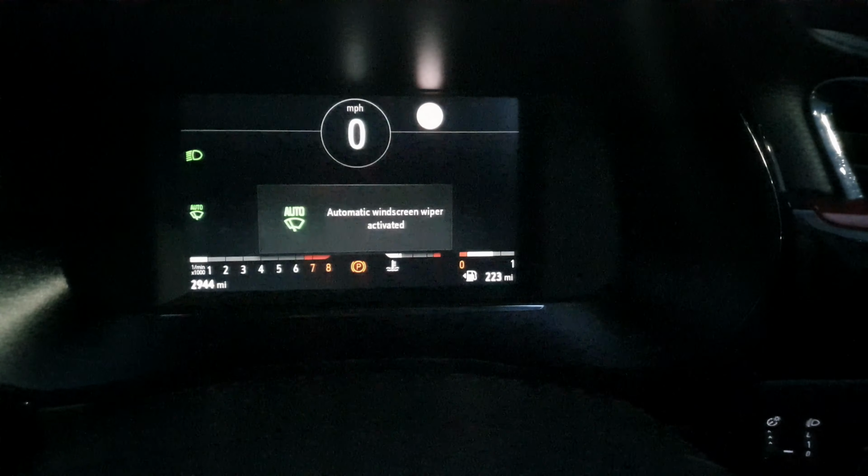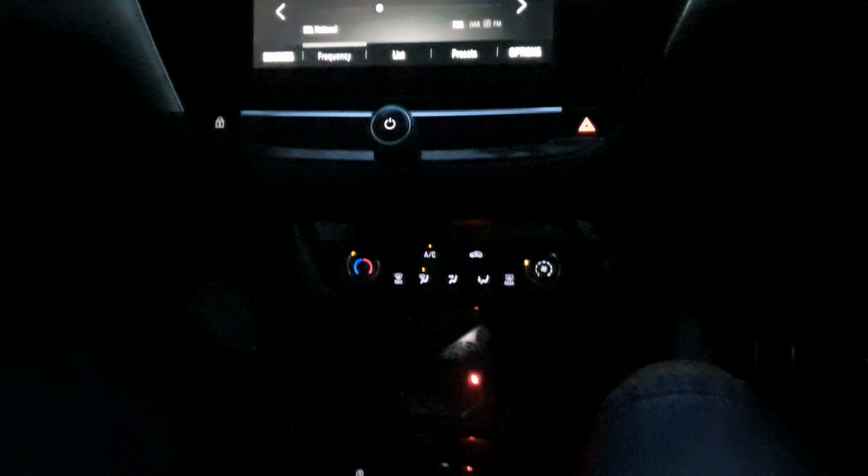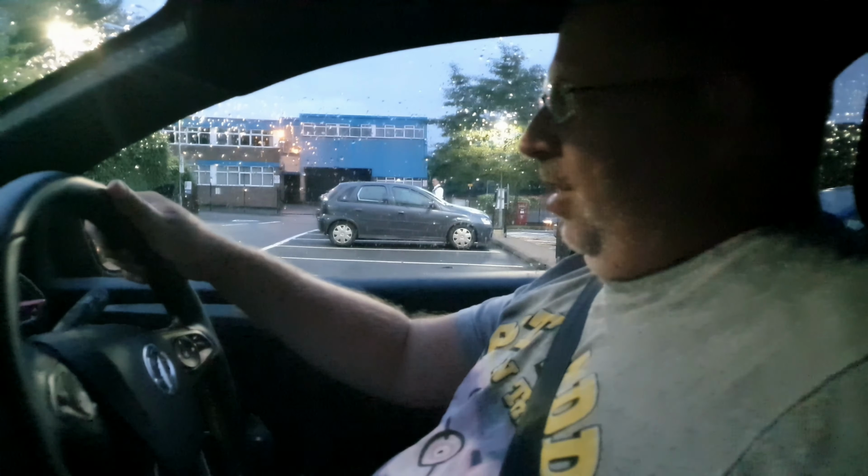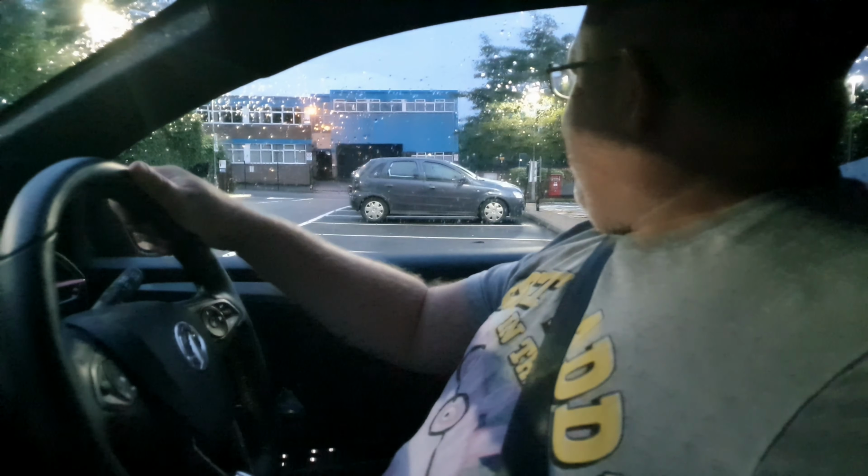So it says automatic windscreen wiper activated. Got DAB radio, all of the stuff like that. And my wife's going to video me driving. There you go. No, put it off. We'll not video all the way. Right, let's turn video yourself driving.